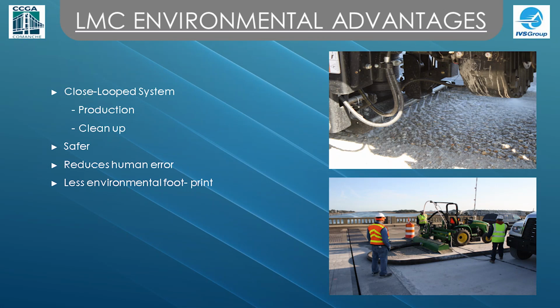Tacking on a little bit to our hydro operations. Most people have questions when looking at different systems that can be applied to a bridge deck to rehabilitate it. One of the concerns is water. I'm a hydro guy, and you're always thinking, gosh, do you want to put water into the equation? One of the ways we have been able to mitigate some of these issues is by performing what I call a closed loop system. We do this during production and cleanup.